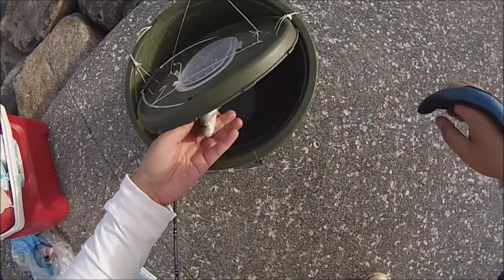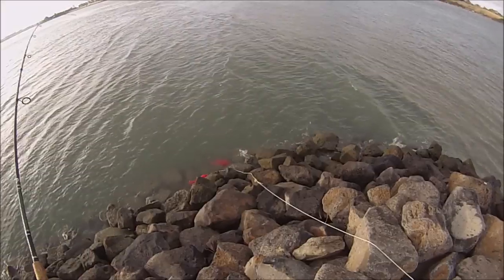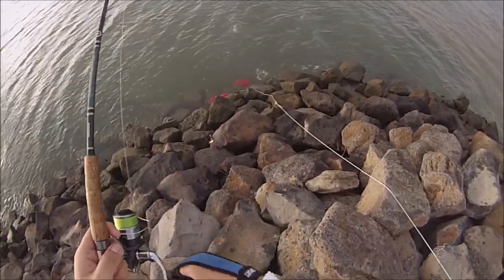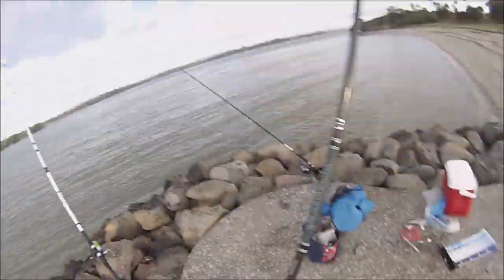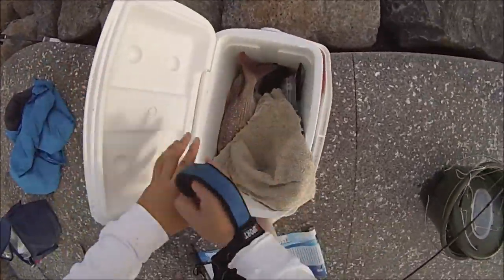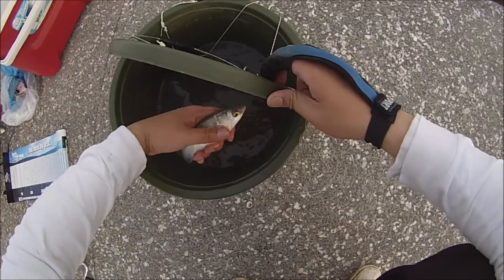Oh, I'll put him in here. Oh, geez. Oh, yep. Oh, even better one. Oh, yep, that's a better one right here. Now that is live bait material. I'm gonna rig him up and get ready. He looks good, so.